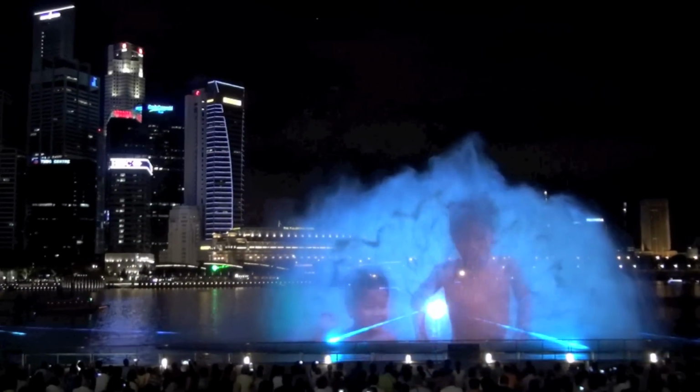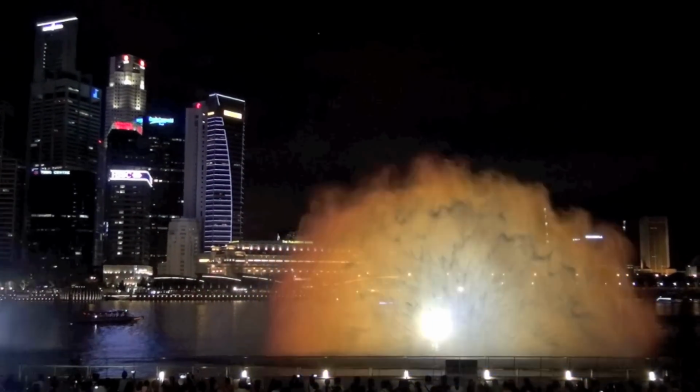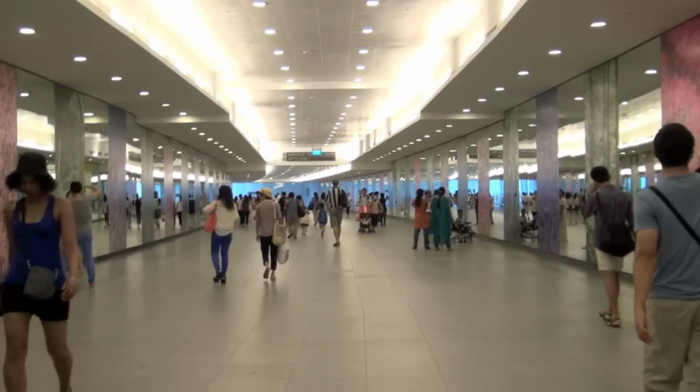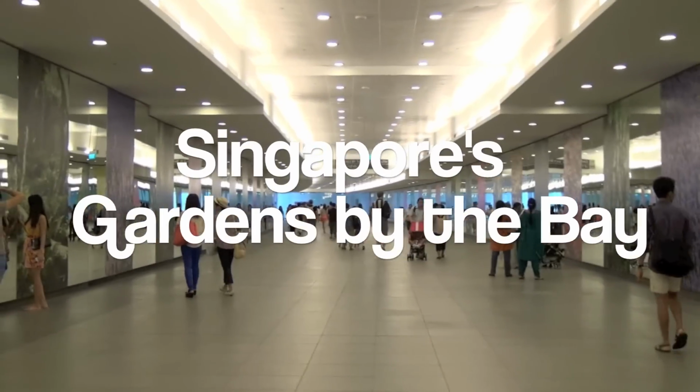Singapore is one of those countries which has a constant need to entertain and amuse its people. So there's always some new distraction and attraction being built somewhere. And one of the newest places you'd find in the island state is the Gardens by the Bay.